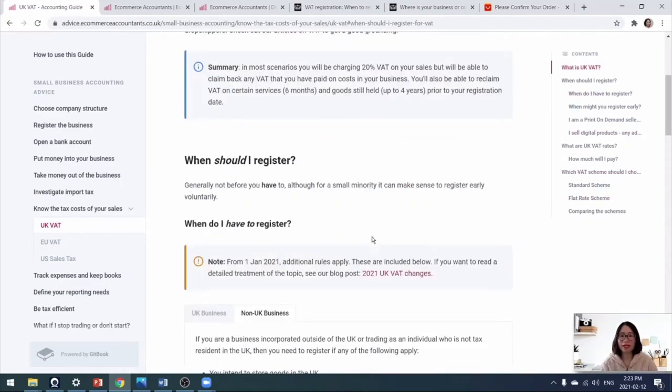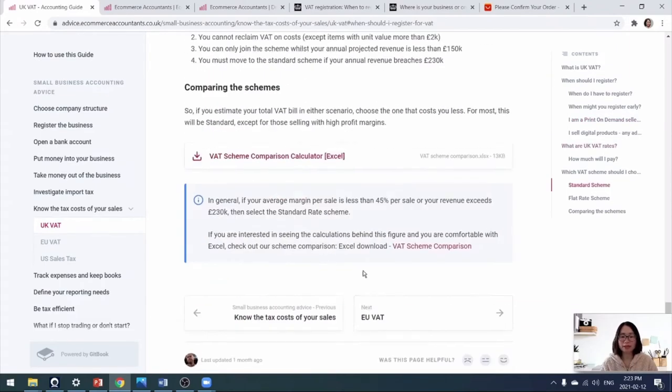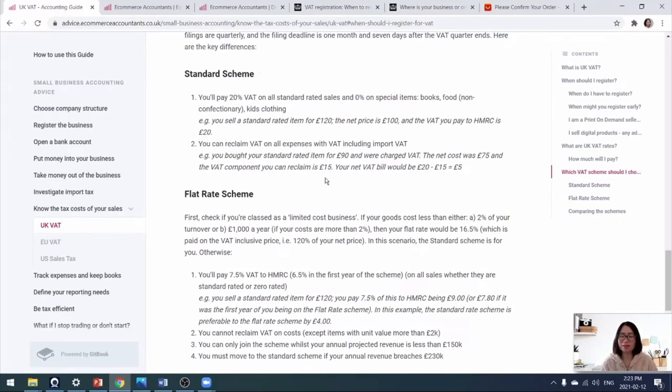On this website, it has all the information about UK VAT, and also there's a calculator tool to help you determine whether the flat rate scheme or the standard scheme is good for you.